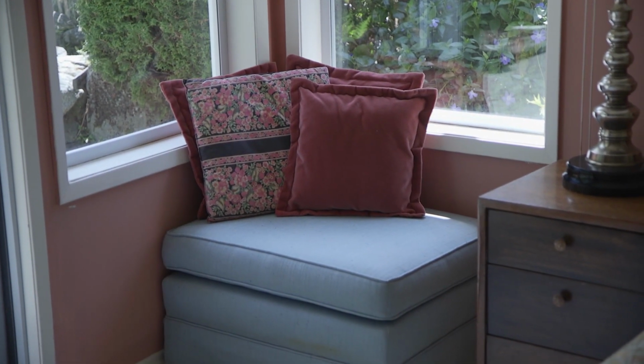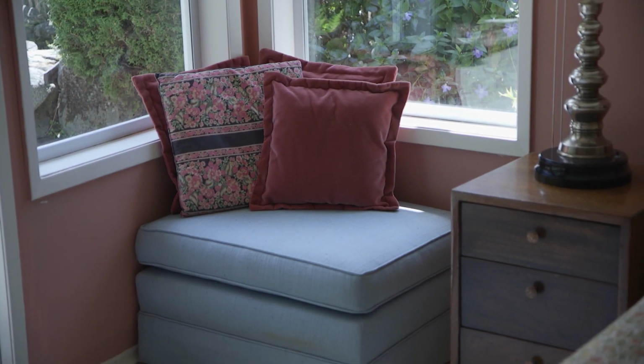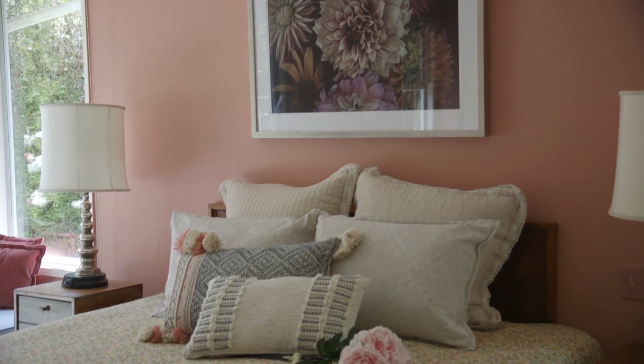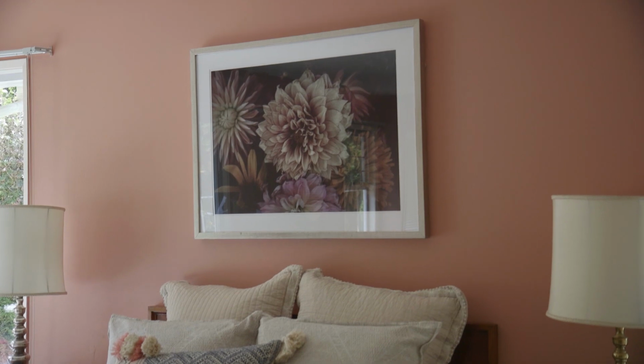I know I've seen a lot of times the blow-up queen airbed on top of milk crates, but then with beautiful bedding on it. Yes, well, again, not all staging is necessarily practical. Exactly. But you can get a good sense of what that room is used for.